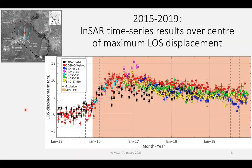And so the data sets that are being shown here is simply each color is representing each of those different SAR data sets I showed on the previous slide. And all of the data sets have been shifted in order to correlate with the COSMO-SkyMed time series, shown in red here, so that we are able to compare the patterns of the deformation. And these are being plotted up over the maximum center of line of sight displacement during these lava lake periods of activity.